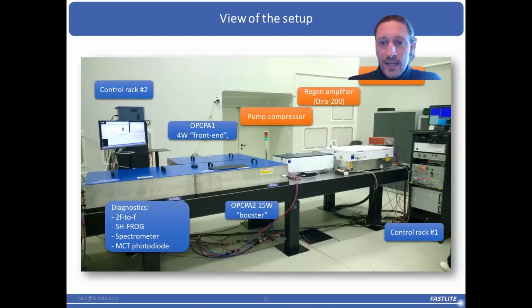Here, if you look at what it looks like, you can see the control rack. Here is the pump laser, the ytterbium pump laser. This is the compressor, because this is the industrial box from Trumpf, and you add a compressor after that in order to go from roughly 200 picoseconds to 1 picosecond. Then we have our front end, this box front end stage that we call booster. Since you need dry conditions, dry air, to avoid absorption of your 3 micron beam, we put all the diagnostics inside these boxes.